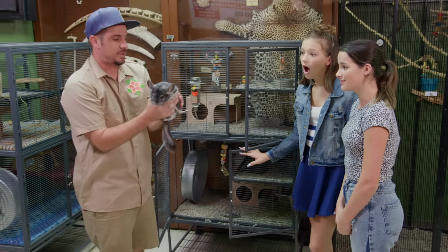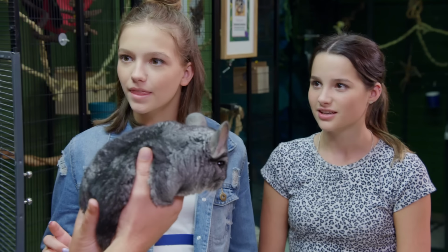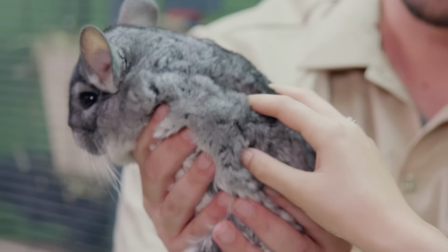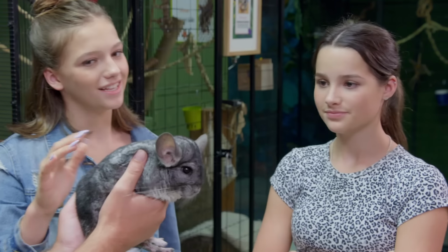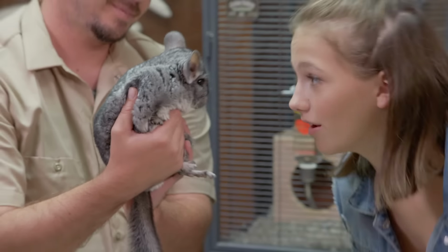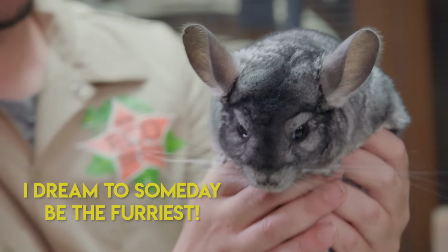Look at her whiskers. So this is the second furriest animal in the world. What was the first? Sea otters. They've got lots of fur to keep them warm. Chinchillas have lots of fur to keep them warm as well. Wow. I don't want to stop petting. I know, it's so soft. This is so cute, but I don't know if you've got what it takes, Walnut. What? Walnut, you follow your dreams. What else can we look at?